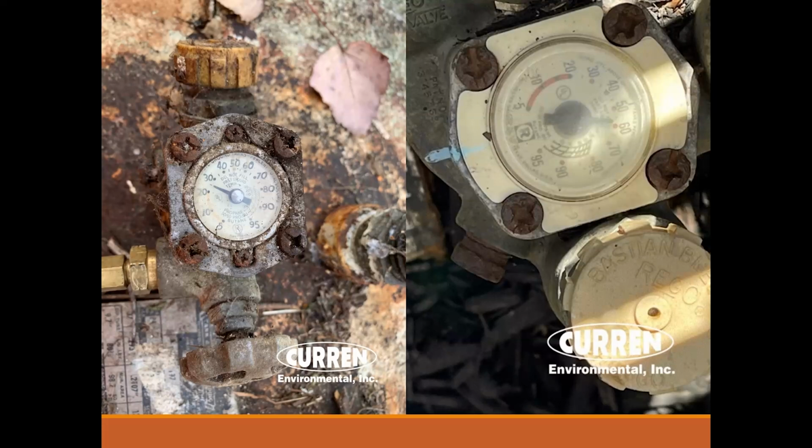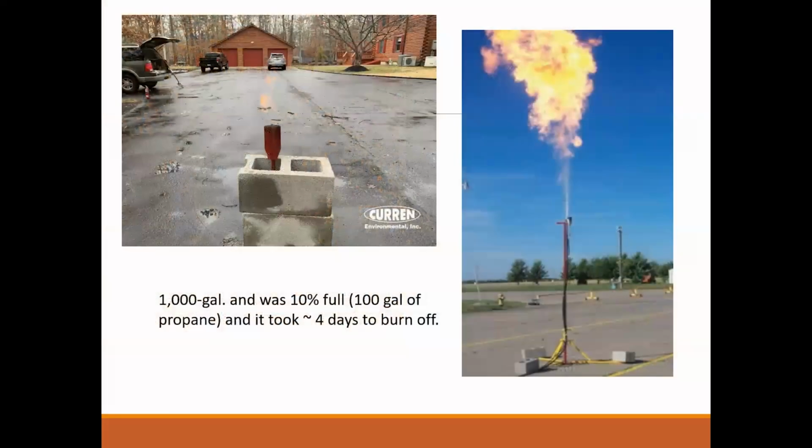So what do you do? You can flare it off. It's a controlled burn. The one on the right is a very nice controlled burn because there's nothing around it, and you can burn the propane pretty quickly. The one on the left, not so much, because it's a wooded area. We had to go there, blow leaves, and you have to burn it, and it can burn for days.